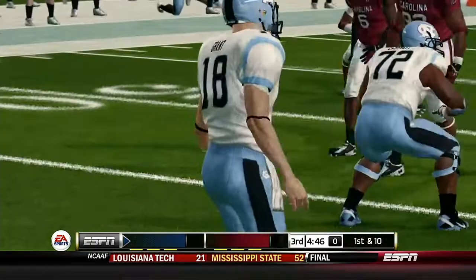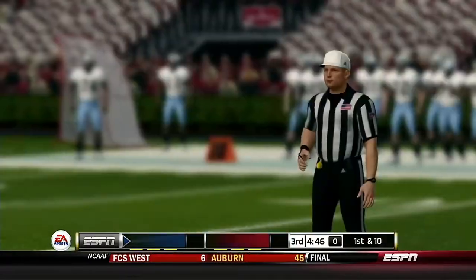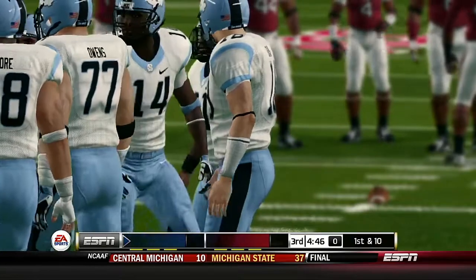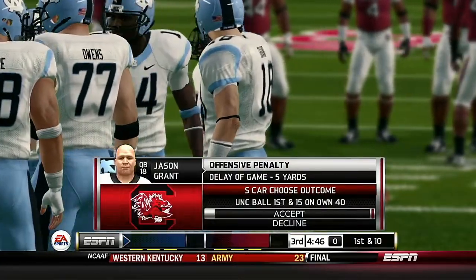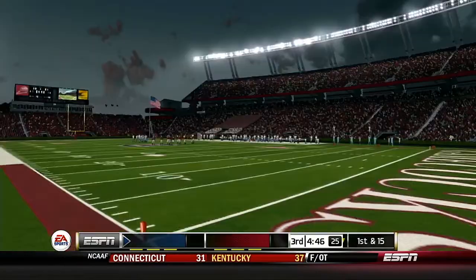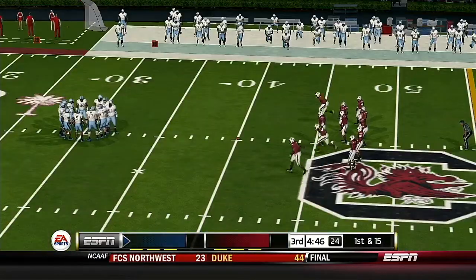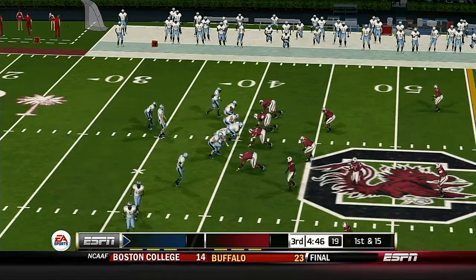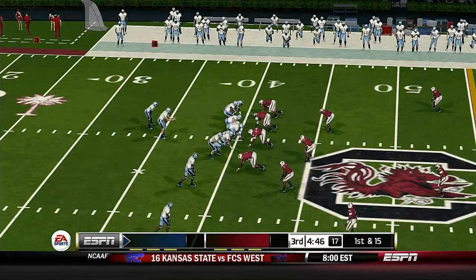They didn't snap the ball in time. Delay of game, offense. And the coach doesn't look very happy after that call. Well, you only help out the defense when you don't get the play off in time. You're essentially just giving away free yardage. So we'll have first and 15 after the penalty.